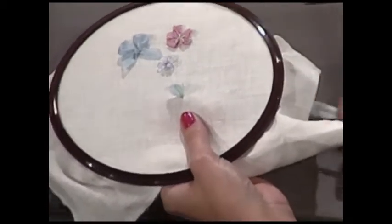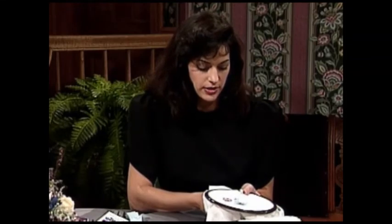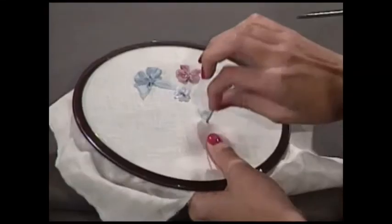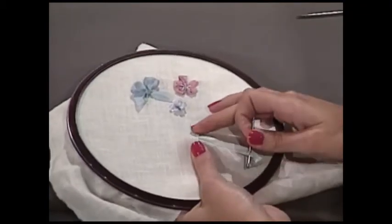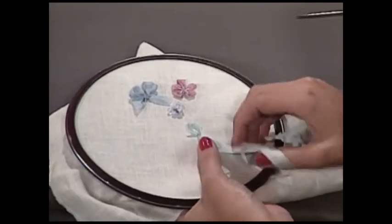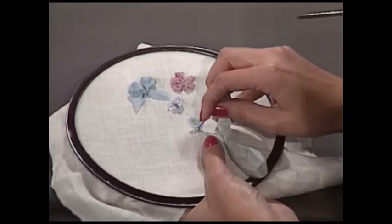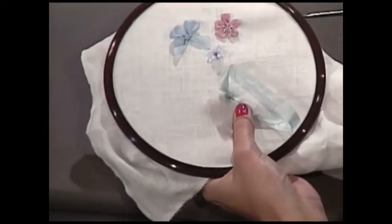And for a flower, you simply come up next to it, underneath here, pull it again. As you can see, they kind of flop around. So when you're finished with your whole flower, you really do need to anchor it somehow. You can also go into the front of the loop instead of the back of the loop if you need to make it more even. That's how simple it is, Martha.